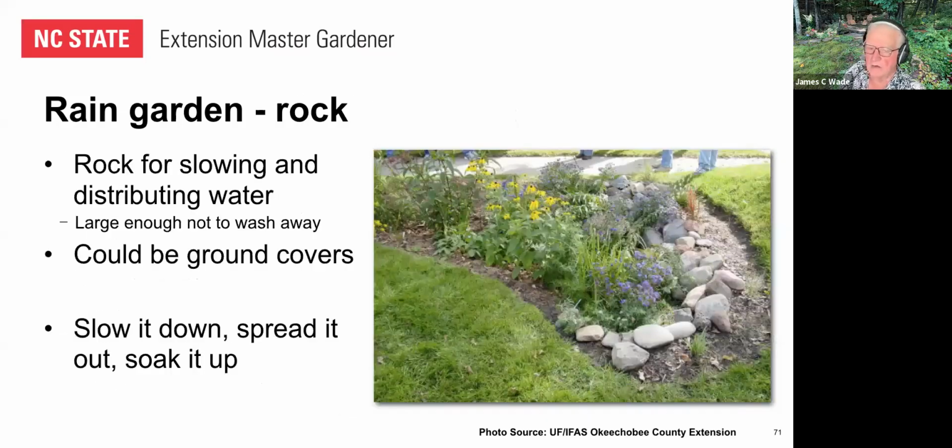All right, rock. Why do you want rock? Well, rock is the idea that slow it down, spread it out, soak it in. So as the water hits the rocks, it will disperse, go into other areas that can absorb some water, and it also won't wash away. So using rocks to keep large amounts of water in a relatively close place could be put in place. The more rocks you have, the less space you have to put stuff.